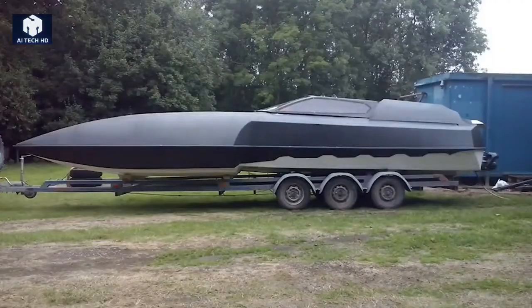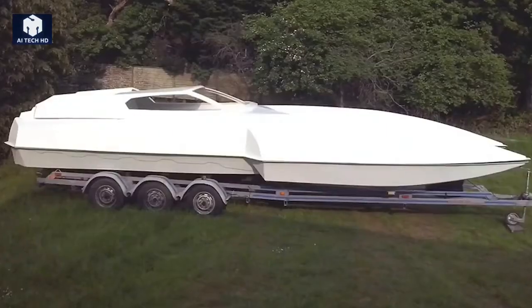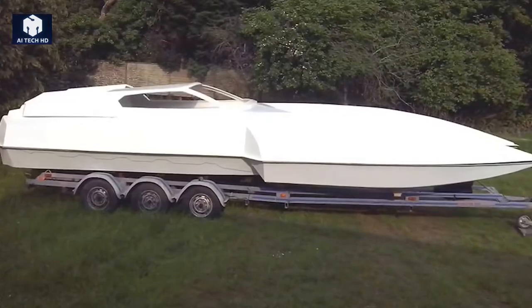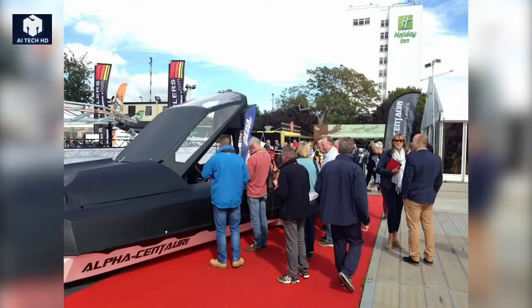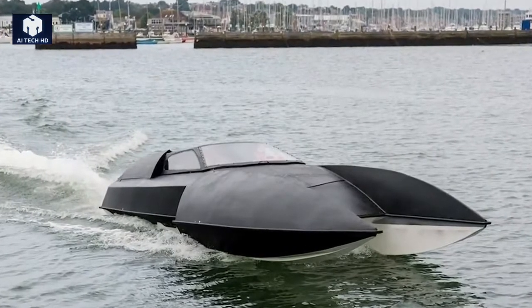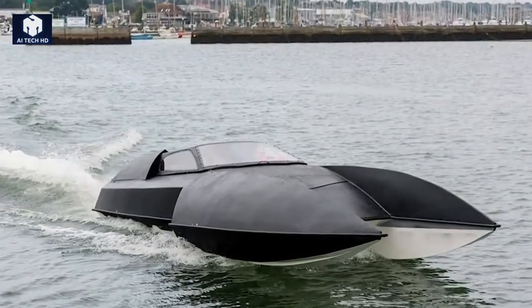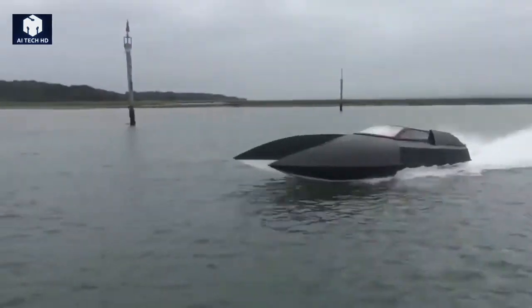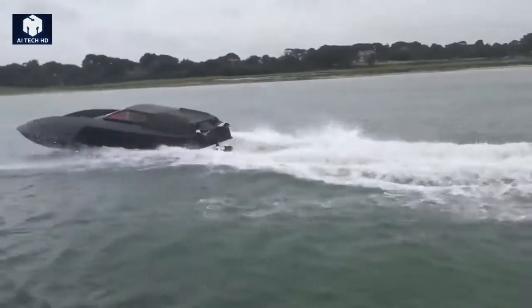Check out the Alpha Centauri Hydroplane, a new mind-blowing superboat from British creator Chris Phillips. Unveiled at 2016's Southampton Boat Show, this 8.3-meter hydroplane is a new twist on the tender boats that ferry passengers from ship to shore. Though it may look like a racing boat, it's actually designed as more of a grown-up's high-end toy.